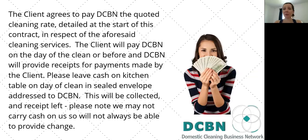Payment is obviously a big thing. We're not charities, we are businesses out there, and we do deserve to be paid for what we do. So make sure you set out from day one exactly how you're going to be paid and when you're going to be paid. If they're working with cash, get them to leave it in a sealed envelope. If it's an odd amount, $37.50 for example, work out how you're going to handle the change, if the money's going to be handled into account. Just reduce the risk of having any arguments coming backwards and forwards with regard to payment.